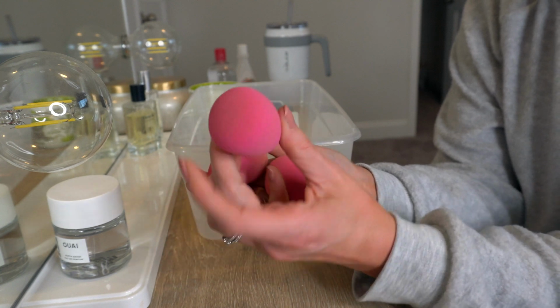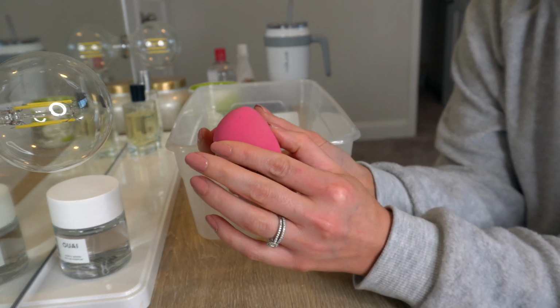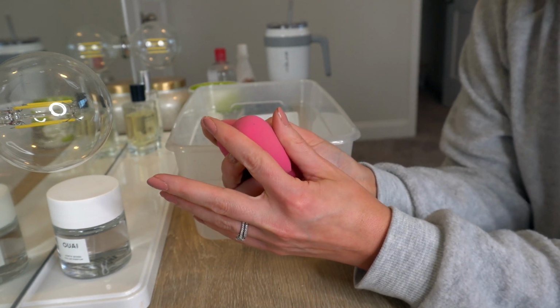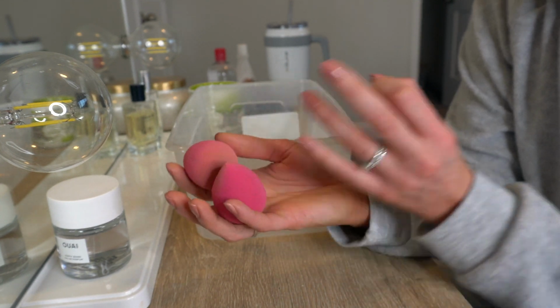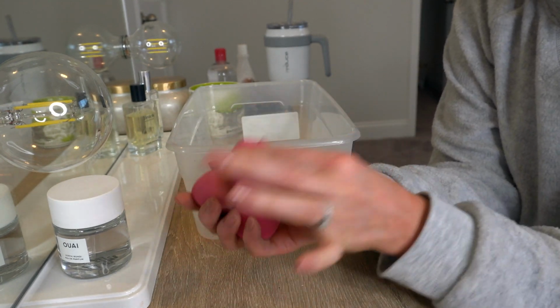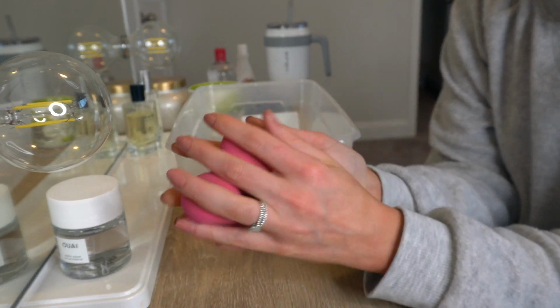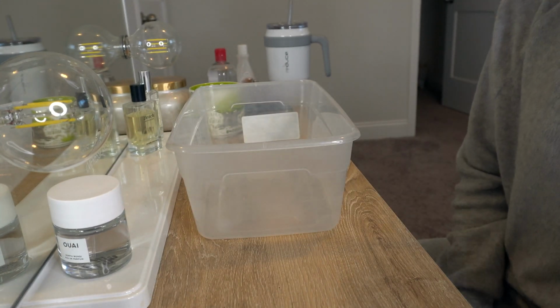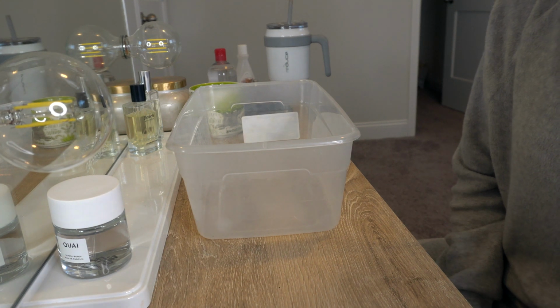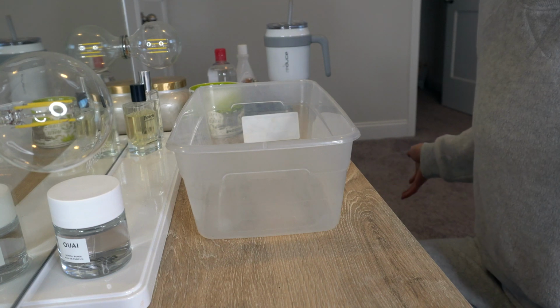Last, we have 3 of the Wet n Wild sponges here, and these I used to love. This is a newer one. The newer ones are not the same. I don't know what they did, but the texture is just not the same. It's not as porous maybe as the old ones, so it just feels too stiff and not bouncy enough. I don't know. So these I'm going to get rid of. To be honest, the best sponges to me that are very inexpensive are the e.l.f. ones, so that's what I would recommend.